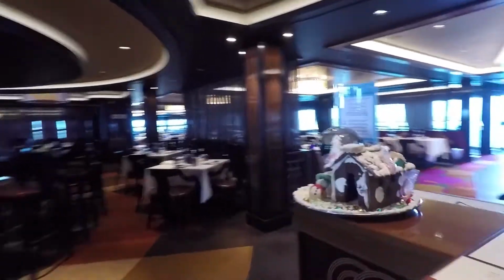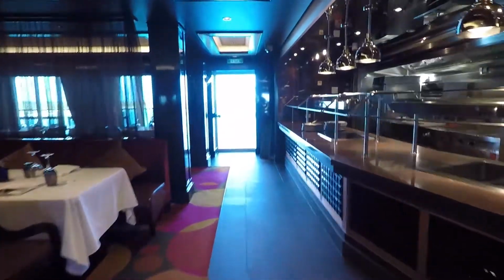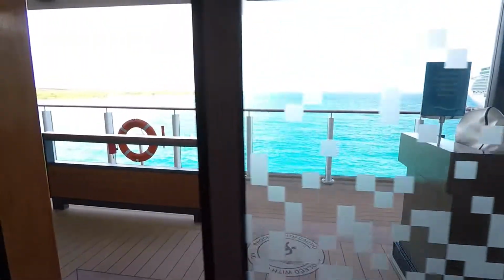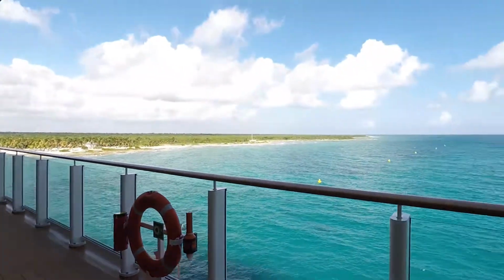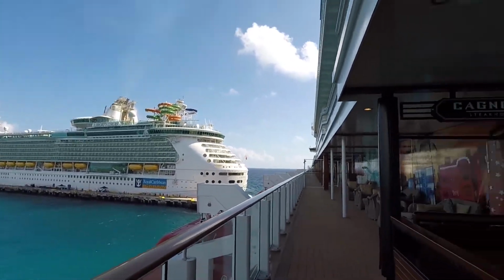Both of these restaurants feature the waterfront dining option, which is where we are able to sit out on the waterfront. And I'll walk out here and show you a little example of what I'm talking about. So pretty much you have all of these dining tables right here. You can eat outside pretty much, and that's the main idea behind it.